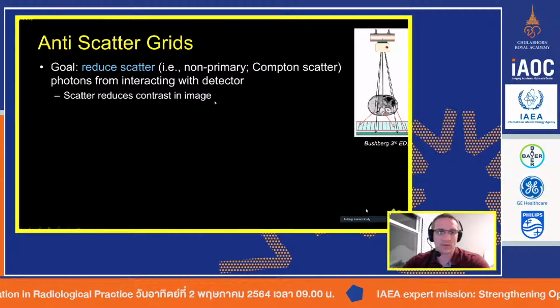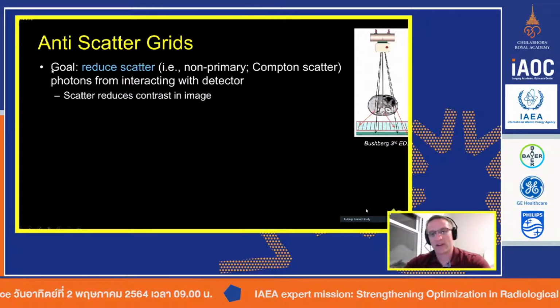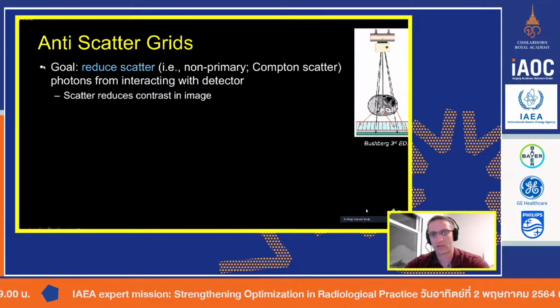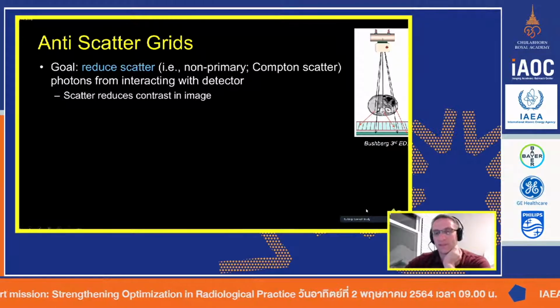In the mediastinum around the heart. So how do we get rid of scatter when we're imaging using just normal planar radiography and mobile X-ray machines? Well, we have to use a device called a grid. And I know you all know this.